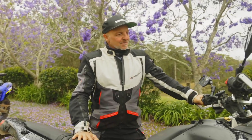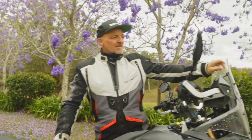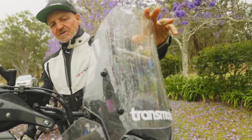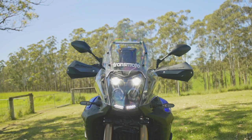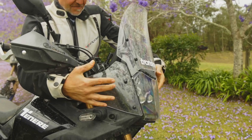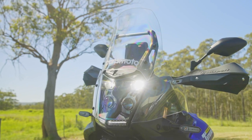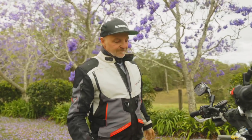What else from an ergo's perspective? Well, let's also talk about the screen. I think that compared to the standard Tenere, we've got another 15mm on the screen. Still not the biggest screen for a touring bike, so you do get buffeted around a little bit, but not bad. They've actually added a couple of really easy to remove pieces that create a little bit more of a capsule. And we've done some time on the freeway and it's actually not too bad.